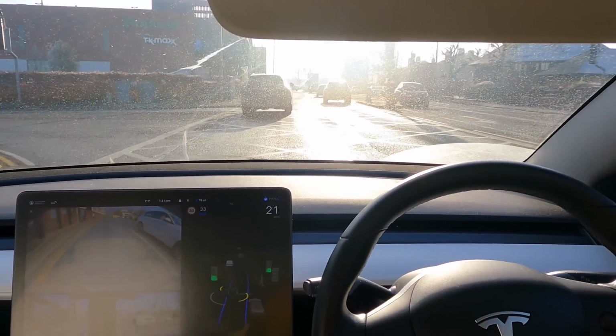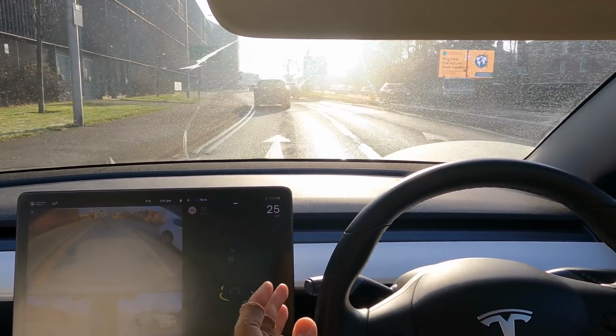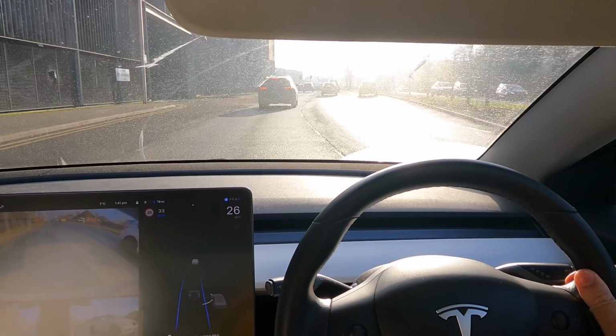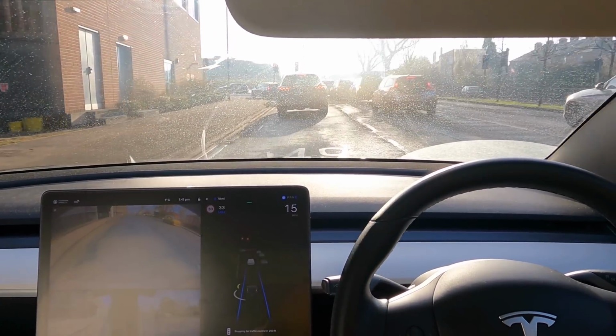Driving down here, well, how's it going to do this? Jesus Christ, it was trying to go into that right lane, and again there's another car to the side, so I'm amazed that it's trying to push itself over into the other lanes. And again, this is all in this new update. It never used to do this. Granted, it's very bright, so obviously that's going to make a difference.